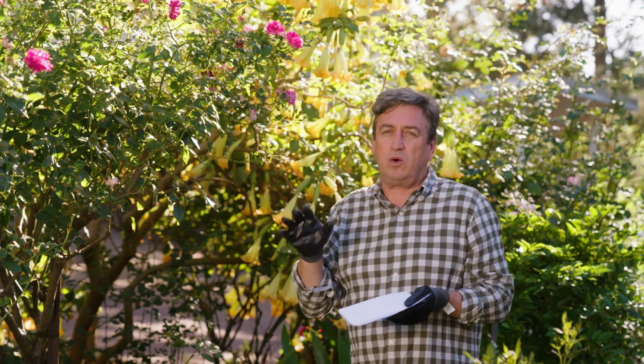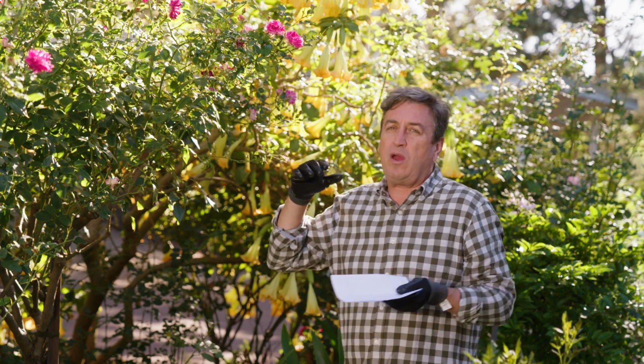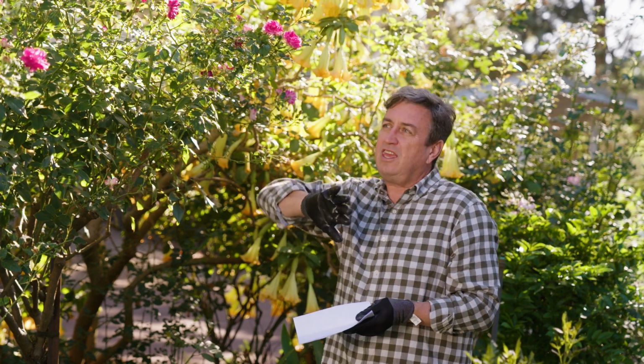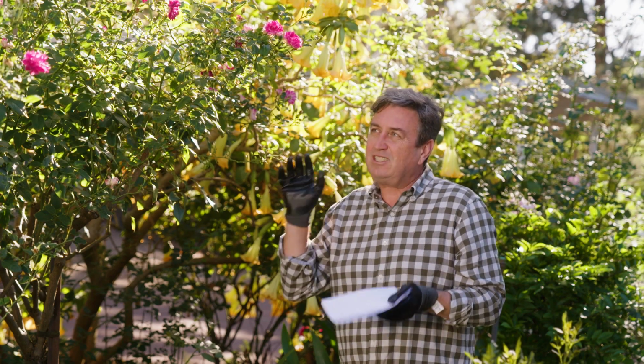The other pests of quite a lot of significance this time of the year are aphids, and aphids will get worse as we cool down and the season becomes milder. I want to treat them both at the same time so that I can get rid of the thrips, but make sure I don't have any damage from aphids as the growth starts to come back out.